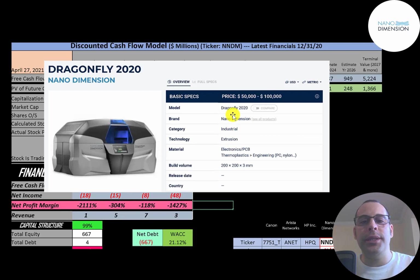This is one of their printers, the Dragonfly. It's priced between $50,000 and $100,000, so it's not cheap. Most individuals will not buy this. It's mainly for larger companies.